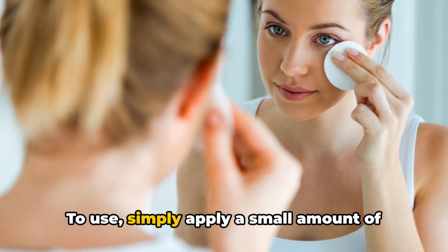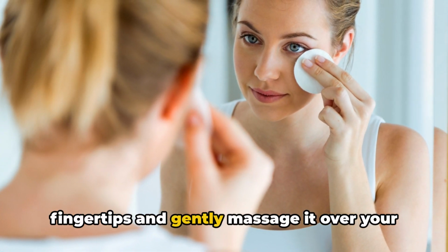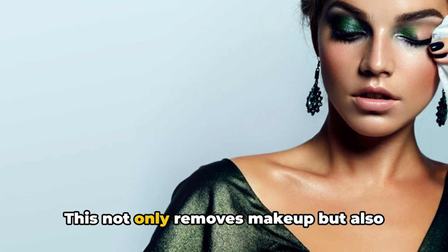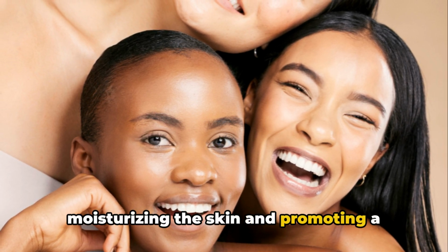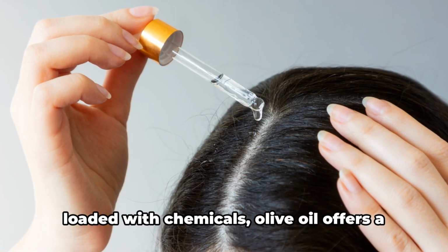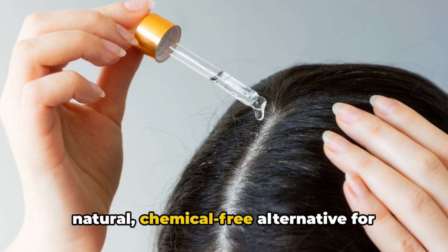To use, simply apply a small amount of olive oil to a cotton pad or your fingertips and gently massage it over your face in circular motions. This not only removes makeup, but also provides the added benefits of moisturizing the skin and promoting a healthy, radiant complexion.